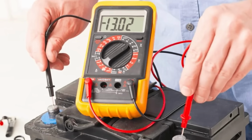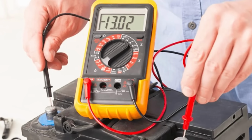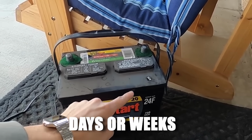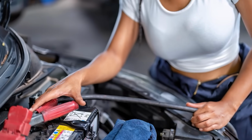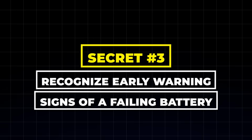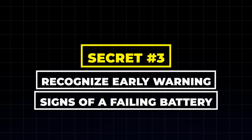The real danger isn't just running low, it's staying low for too long. If a battery sits in a discharged state for days or weeks, it might never recover, even if you try to charge it. Secret number 3, recognize early warning signs of a failing battery.